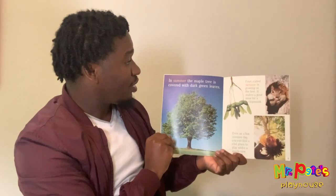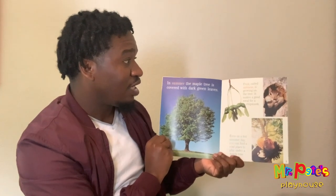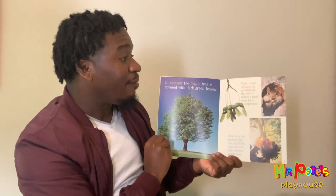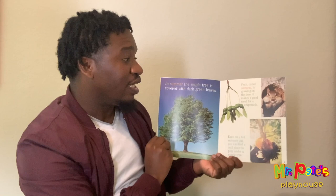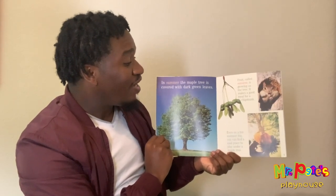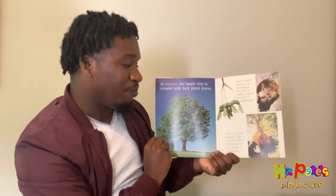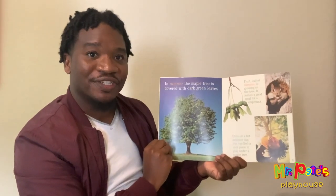In summer, the maple tree is covered with dark green leaves. Fruit, called samaras, is growing on the tree. It makes a good meal for chipmunks. Even on a hot summer day, you can find a cool place to play under a maple tree.